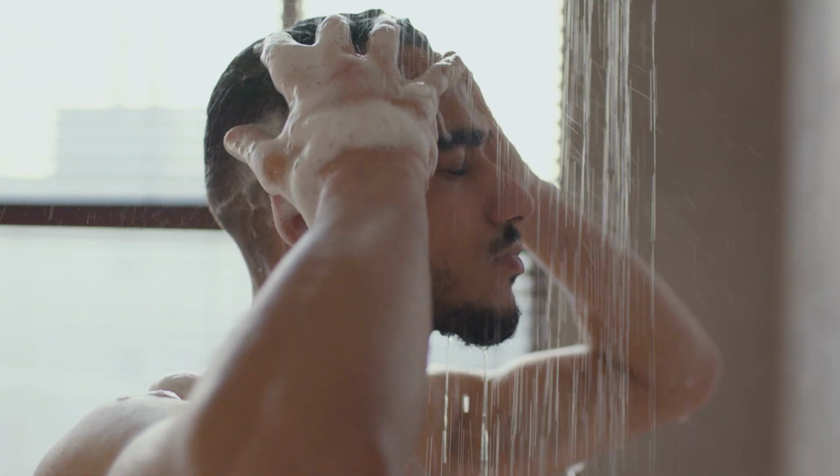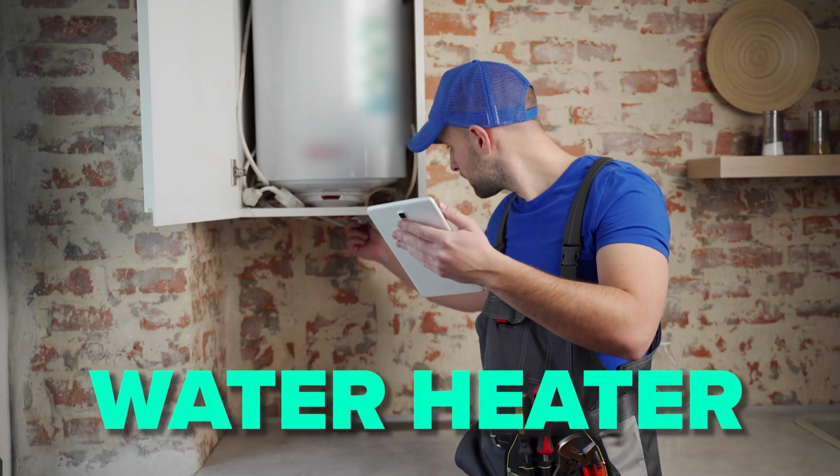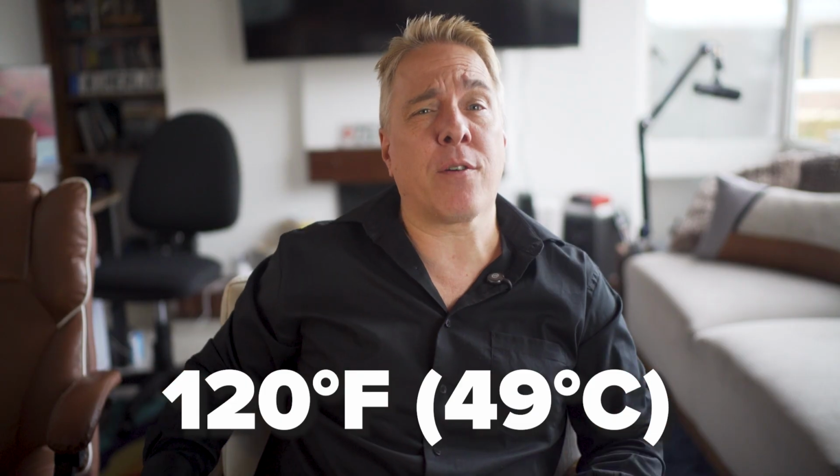Hot showers and warm drinks are delightful, but your water heater might be working overtime. Set it to 120 degrees Fahrenheit or about 49 degrees Celsius to save energy without sacrificing comfort. It's like choosing the scenic route over the expressway, more enjoyable and cost-effective.